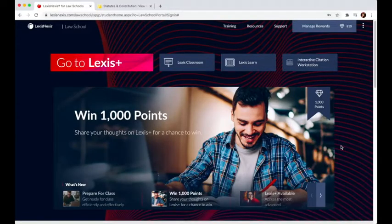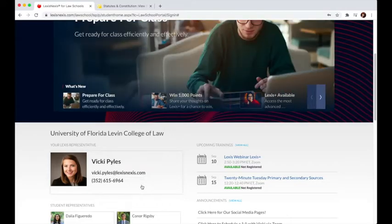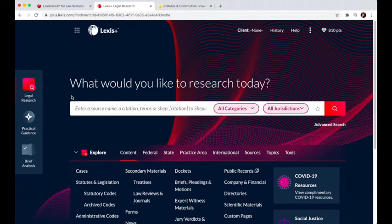And so when you first sign into Lexis Plus, you're brought to the law school homepage. Just a quick reminder, my contact information is right there if you ever need to get a hold of me. But to find Florida statutes, you're actually going to want to start with the Lexis Plus research platform. To get there, you're just going to click Go to Lexis Plus. So just like the flogger video, we're going to stick with the legal research landing page, and I'm going to start by searching for Florida statutes within the search box.